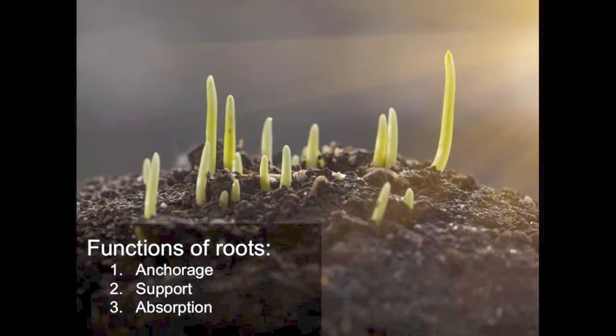So just really getting back to the very beginning. What are the functions of roots? And really, they're pretty simple.